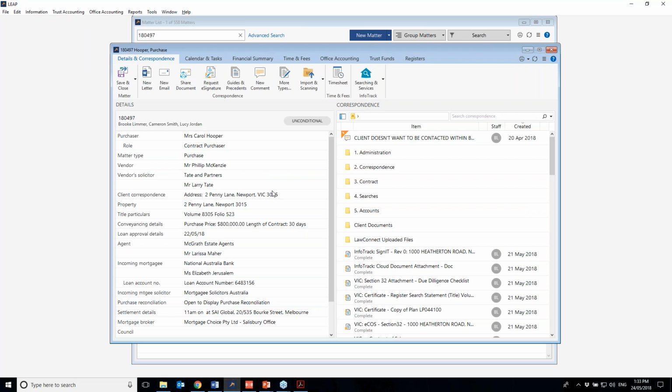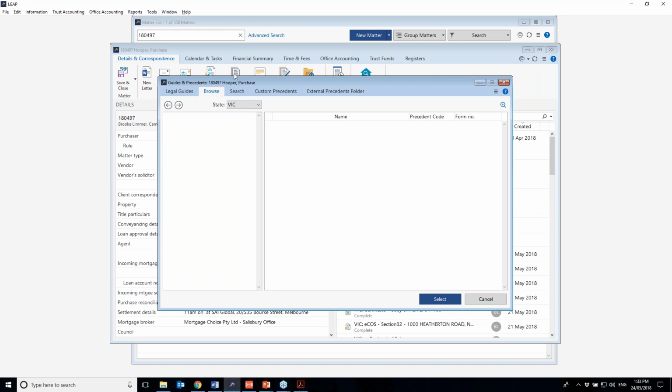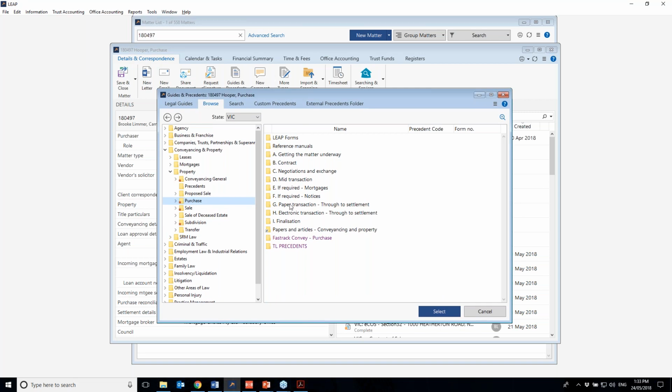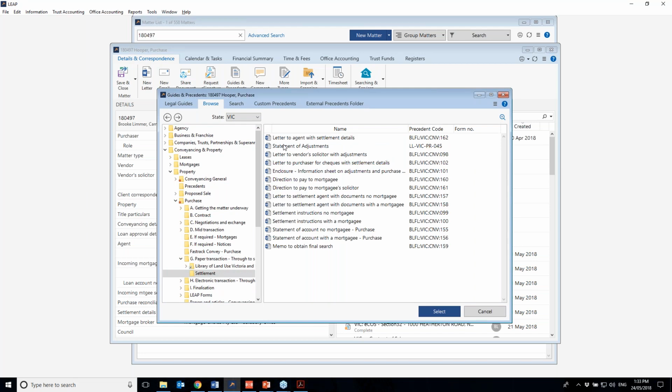So a statement of adjustments is a document that you create before settlement, just figuring out what apportionment the purchaser and the vendor are going to pay with regards to rates, etc. I click on the guides and precedents button. I'm going to go into my paper transaction file. There's a settlement folder there, and that's where my statement of adjustments lives.